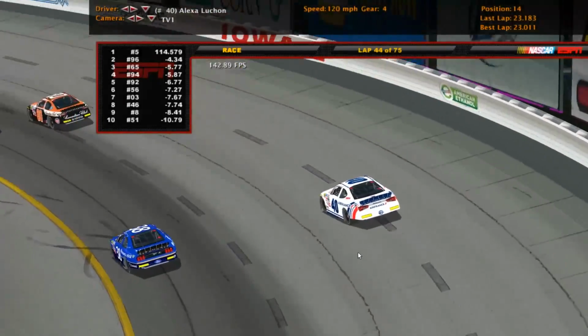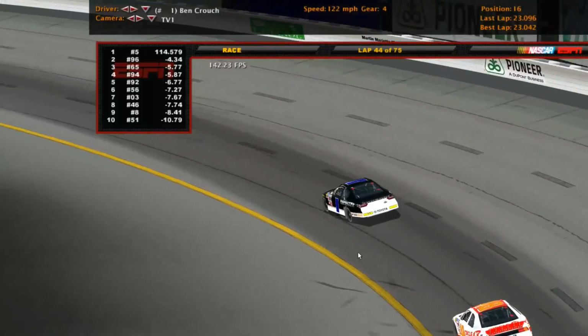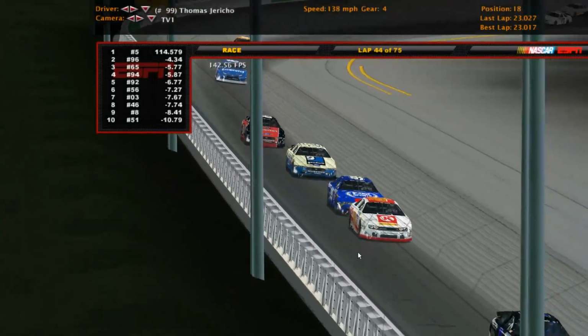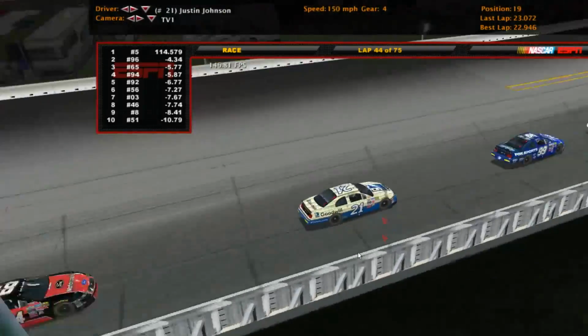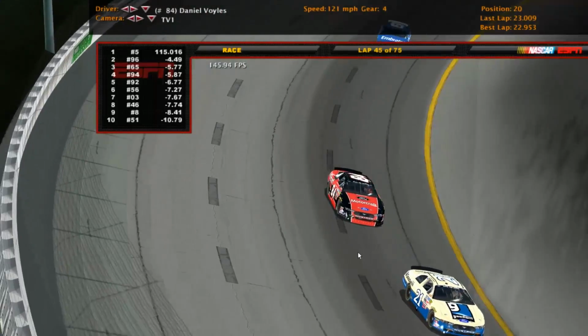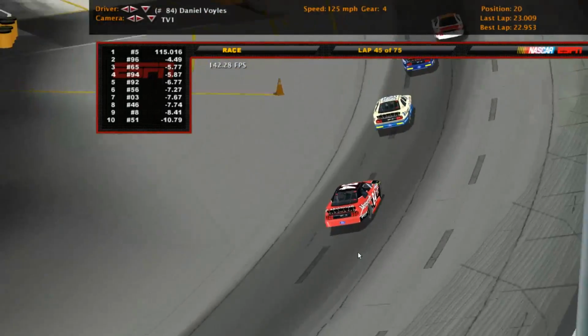Alexa Lutchen been running around 13th to 15th all night long. Pretty good run for her. Ben Crouch, P16. Jimmy Jr., P17. Jericho, 18th. Johnson, 19th for the Tommy Roberts team. He's doing a really good job. Daniel Voiles for the Single Z team.